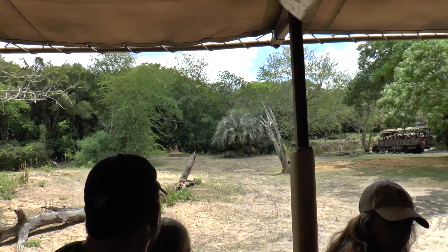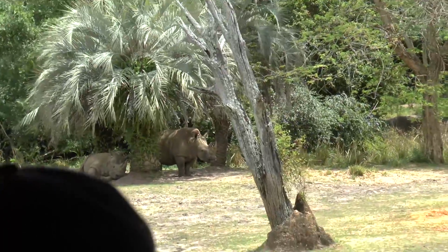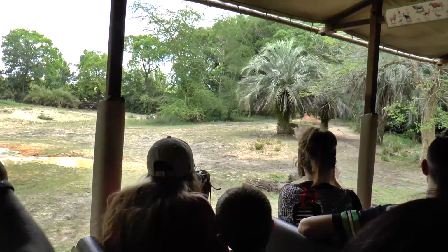Extremely good hearing. You really shouldn't be too loud like the one up ahead is, because they can get actually spooked. They're a 5,000 pound animal. They can run at about 35 miles per hour. Look at this.